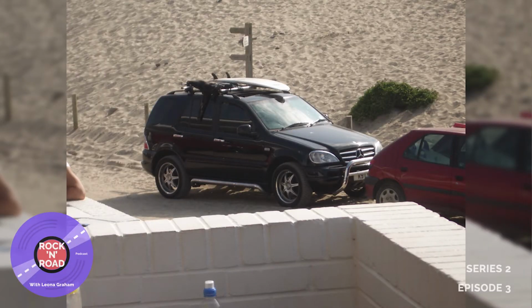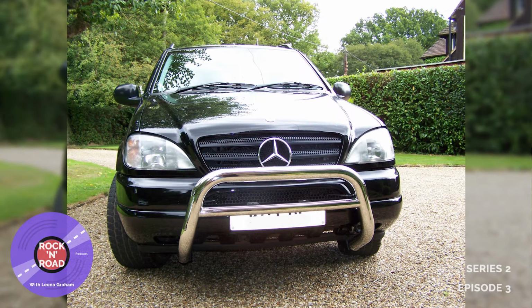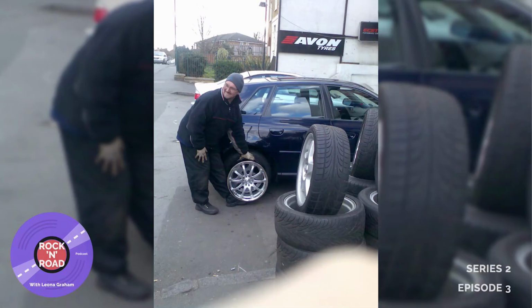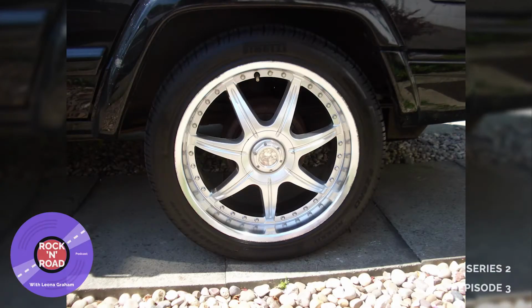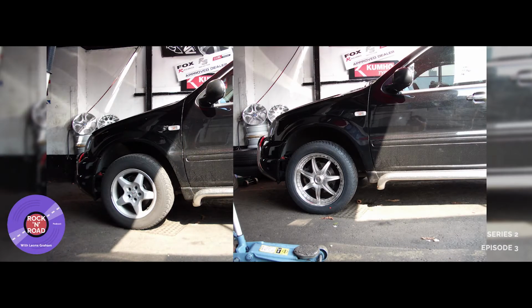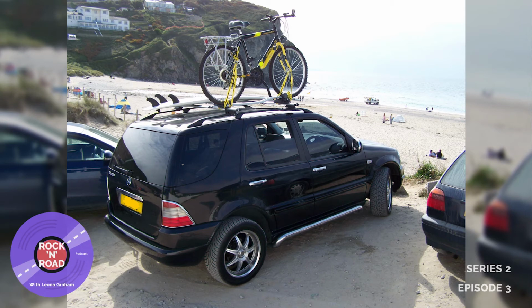It was black, it had loads of chrome accessories like a massive bull bar at the front, and it looked so cool. I'd also discovered a place called Mitcham Wheels and Tyres, and I was down there all the time getting massive alloy wheels. I'd put some on the Jeep, and then I got them to put some on the Mercedes ML that looked stunning. So I used to enjoy having a good old pose in this car.